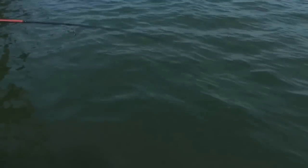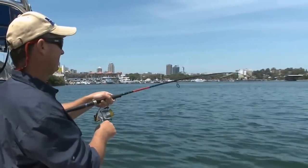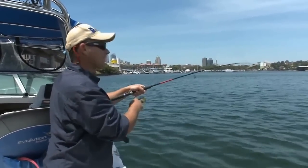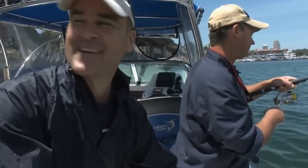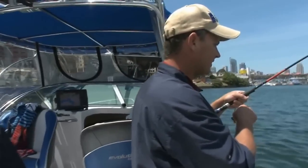How's that for a bite? I don't know what it is. I hope it's not another species. There's some head shakes on there. That's a little Jew, or it's a bloody good bream. I told you I'd find a fish. Quick, get the big bream out, Mel. I haven't had head shakes like that for a long time.